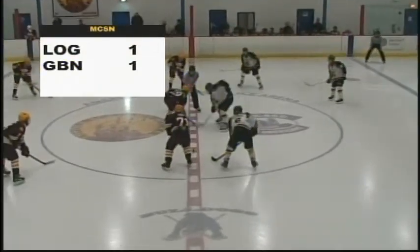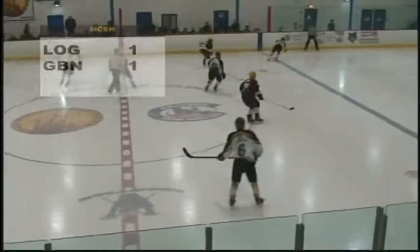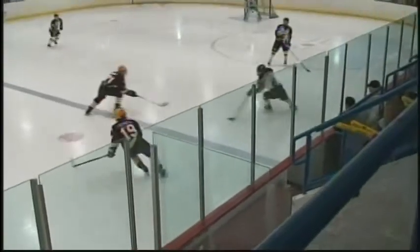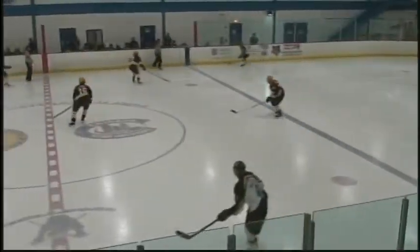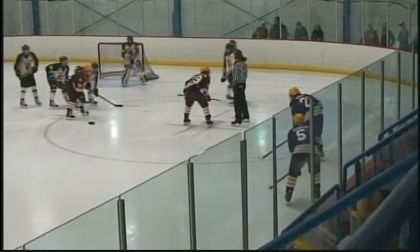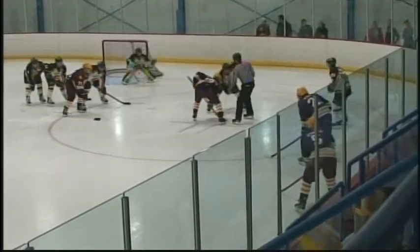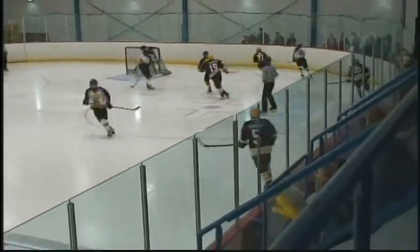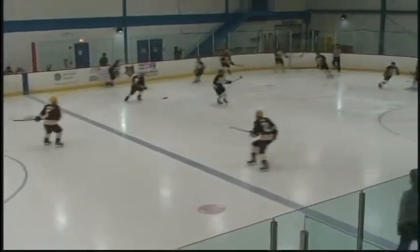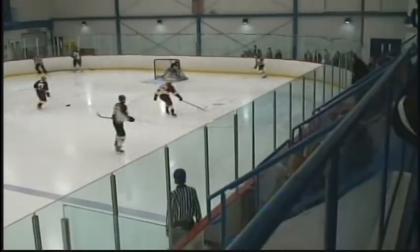And we go to the third period, a 1-1 game. Spartans with the puck over here to the near side, and now sent over to the far defense. Back over to the near defense, near side. Up ahead and overled, and that's icing. And the face-off. Controlled by the Spartans over to the far side. Back behind the goal line.